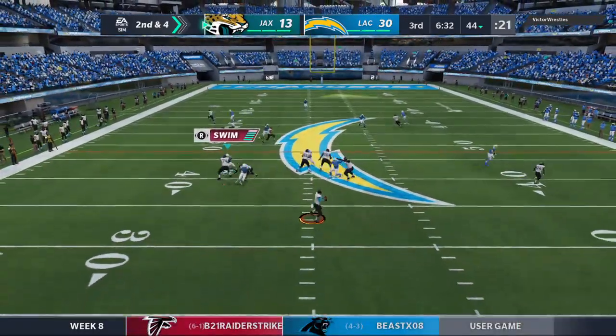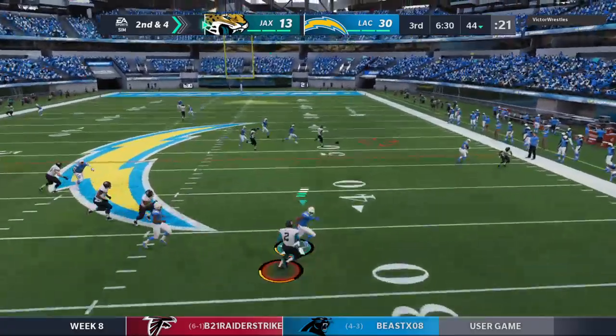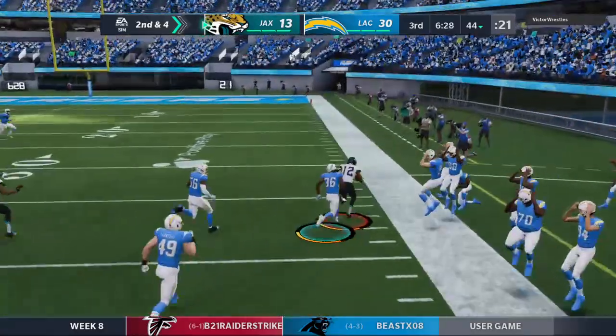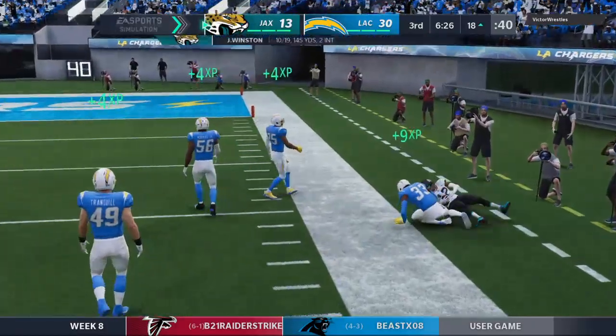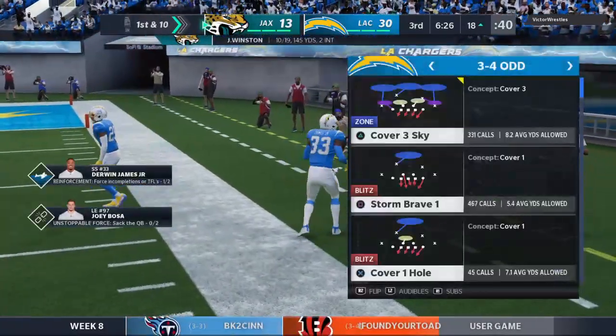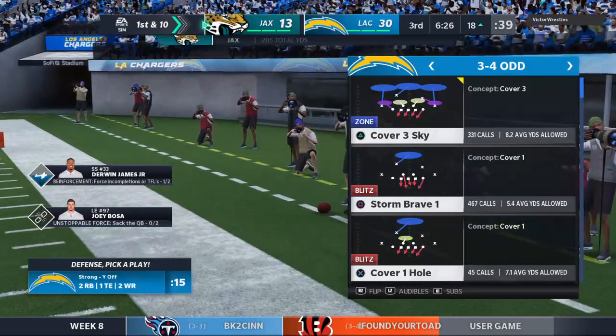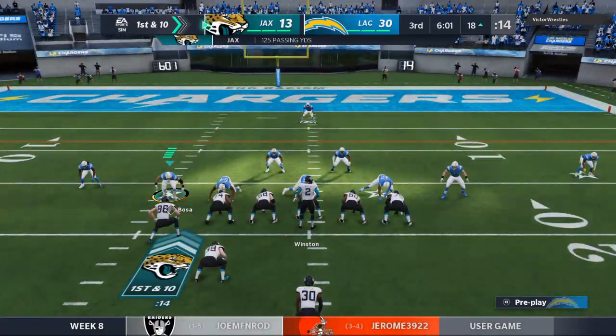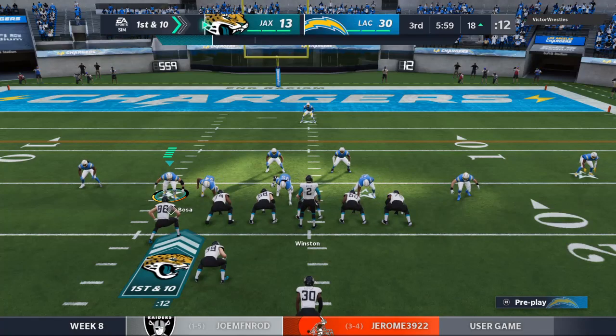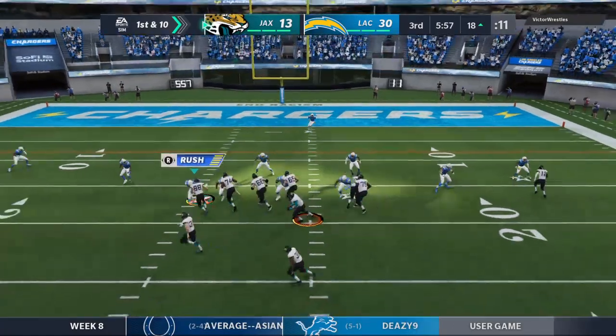From the gun, Winston. Flush to his right. The open man is Westbrook. And they'll have it in the red zone before he crosses over out of bounds. Boy, he ran free there after the catch as that winds up going for 38. So the big play means just like that, they'll operate from the red zone now on 1st down.